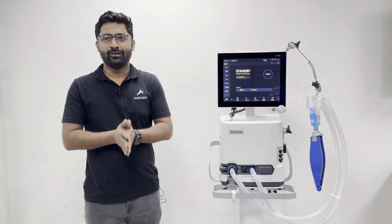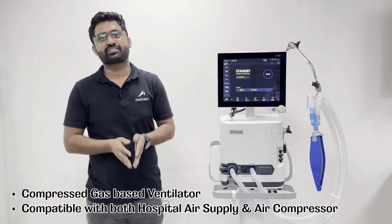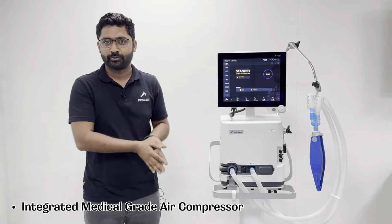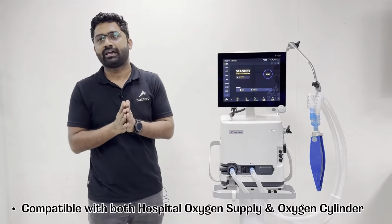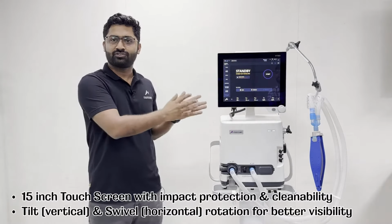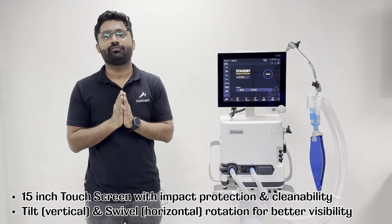Now let us have a look at the device. So Noccarc V730i is a compressor-based ventilator which is compatible with both central medical air supply line or a standalone compressor which can be part of the ventilator unit itself. For oxygen, we have both options of central oxygen supply line or a regular oxygen cylinder which is available in the hospitals. The screen comes as standard with a 15-inch option, and it allows you better visibility and easy control of all the parameters.